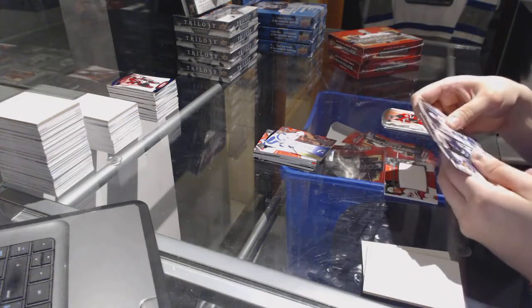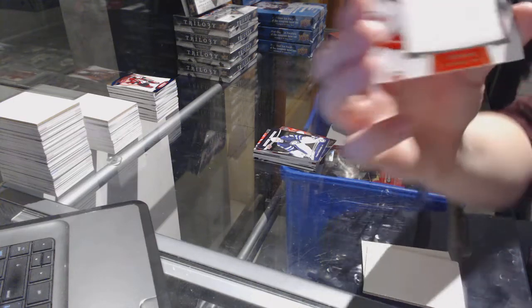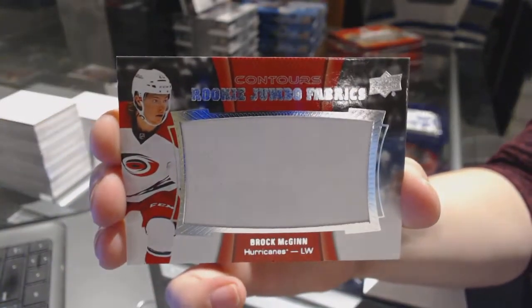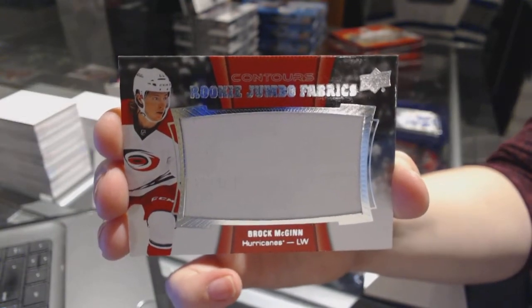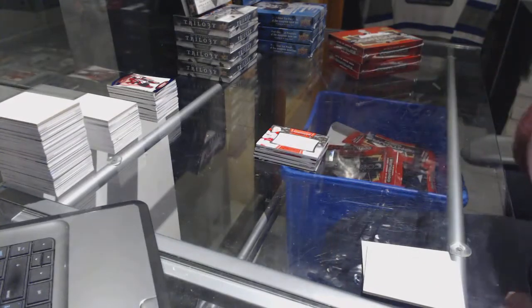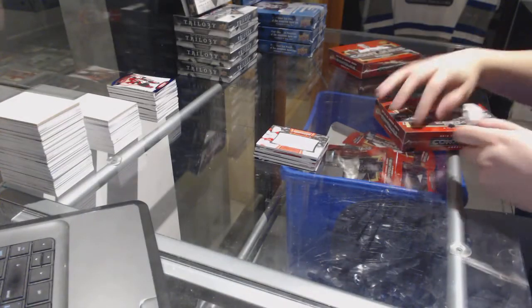We've got a rookie resume to $3.99, Connor Hellebuyck for the Winnipeg Jets, and a rookie jumbo fabrics jersey for the Carolina Hurricanes, Brock McGinn. Brock McGinn. Box number seven.